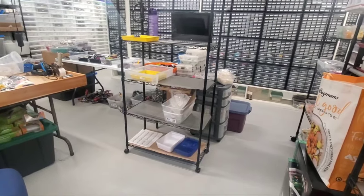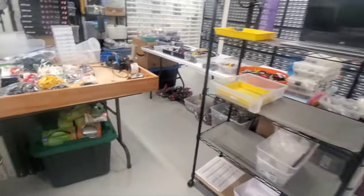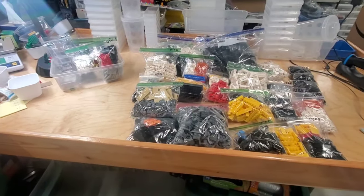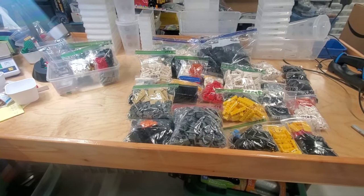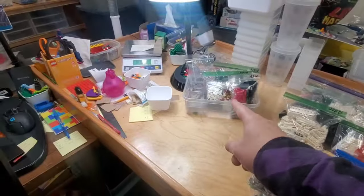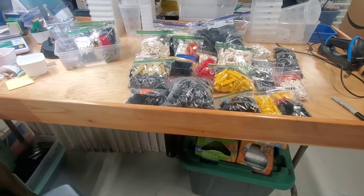Hello again. It is pretty late on Tuesday. It's after midnight, and I've just finished bagging up all the parts. I tried to keep like types of things together, but these are all the used parts, and that's the new over there. So the used took me a lot longer to bag up.